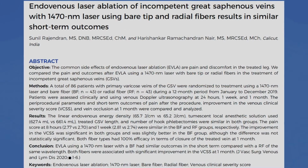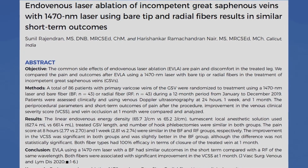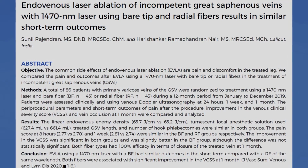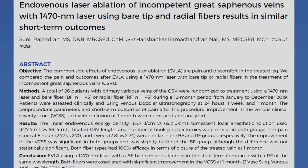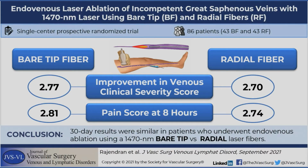Our next highlighted article, entitled Endovenous Laser Ablation of Incompetent Great Saphenous Veins with the 1470 nanometer laser using bare tip and radial fibers have similar short-term outcomes, by Rajendran and co-authors from Calicut, India. They compared pain and outcomes of a 1470 laser using the bare tip or radial fiber in the treatment of incompetent great saphenous veins. 86 patients were randomized.